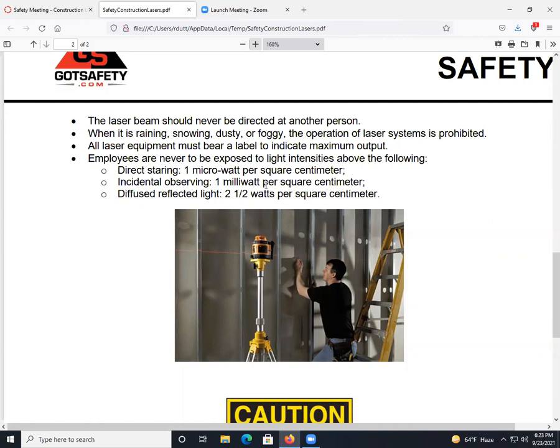Yeah, so the microwatts per square centimeter, or watts per square centimeter, would be measures of light intensities. And then the three different classes: direct staring would be looking straight into the beam, projecting into your eye. Incidental observing is like seeing it go across, like in that picture there. And diffused is as it bounces off walls and stuff. I always thought that much was pretty self-evident. It's just, what is a microwatt?